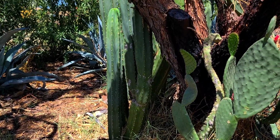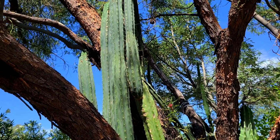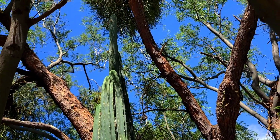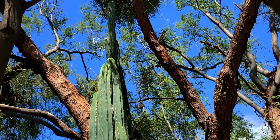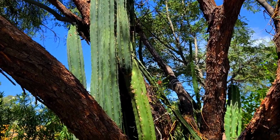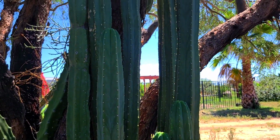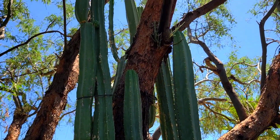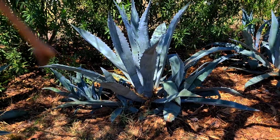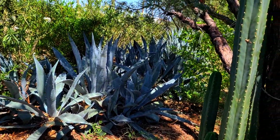Take a look at this San Pedro cactus. Isn't this absolutely gorgeous? It's growing right up into a mesquite tree, reaching heights of about 15 feet tall. Just an absolutely beautiful cactus here. And as you can tell, I love my agaves, my tequila plants.